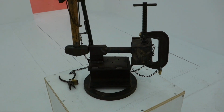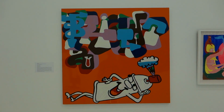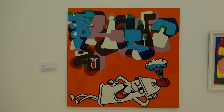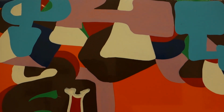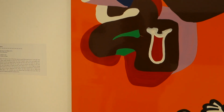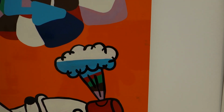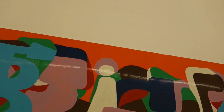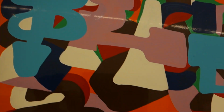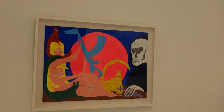That's an interesting sculpture. I wonder if this functions if you start to move the hammer and the anvil parts around. Todd James, Reclining Spray Can, 2011. Well, I guess this gallery ran from something like 1991 to '98, something like that, and probably most of this work is more recent.